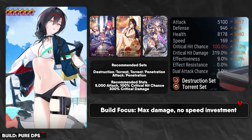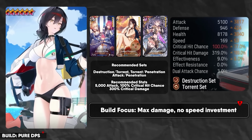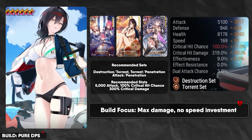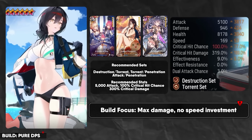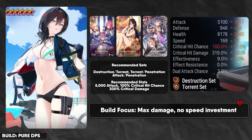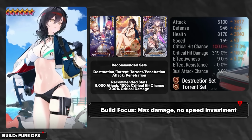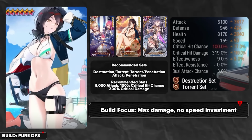This build prioritizes raw damage output over speed, and the recommended gear set combination includes Destro Torrent, Torrent Pen, or even Attack Pen. Now with this, you'll ideally be using a crit damage neck, attack percent main ring, and attack percent boots, and the goal here is to aim for 5,000 attack, 100 crit chance, and 300 crit damage.